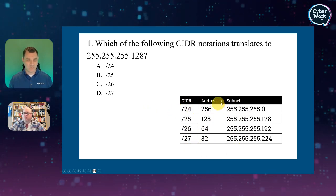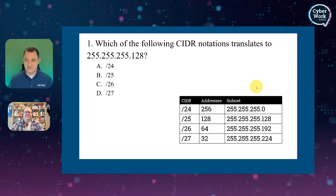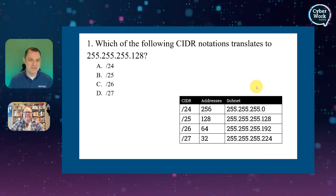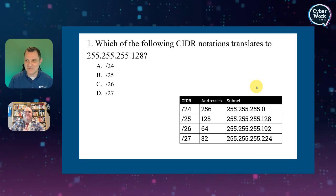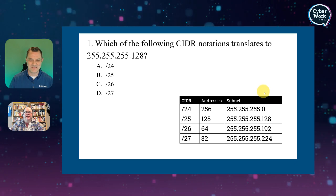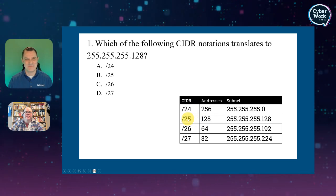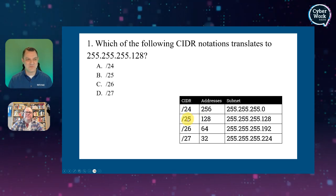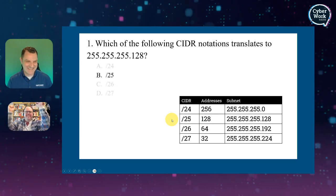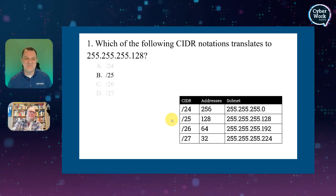Now, when I present you with this lookup table, Chris, you can look at it and see what slash number, what CIDR notation, we would use for 255.255.255.128. Well, we have 128 in the second column there, with the 128 addresses. So I'm going to assume that it's /25. Let's see. Bingo. Good job. You can learn. I can learn slowly, but I can learn.